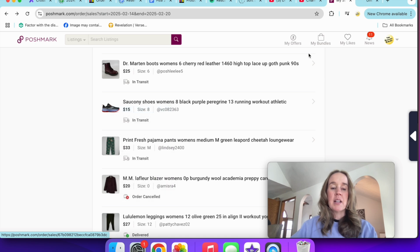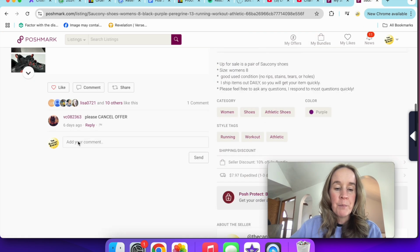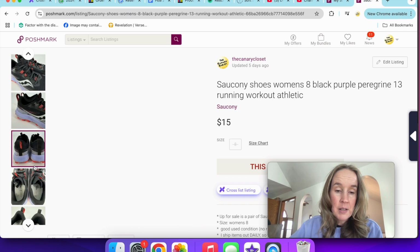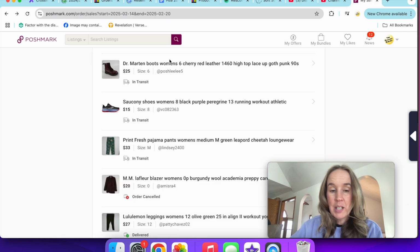Next up are these Saucony shoes that sold for only $15. I have had these for a while. There's certain styles within the brand that do good. Apparently this wasn't one of them, even though I did look up comps, but mine just didn't sell. So maybe they were not in as good of condition as the other ones.